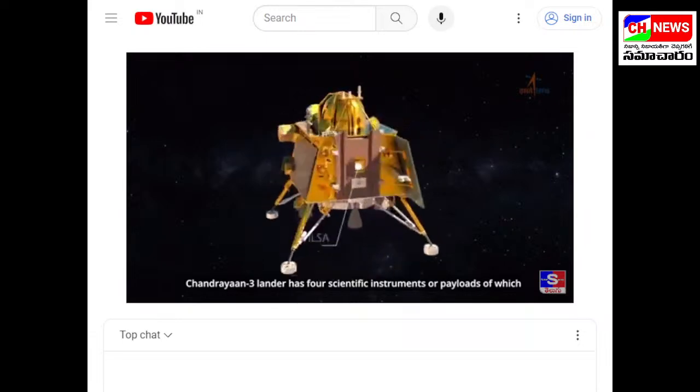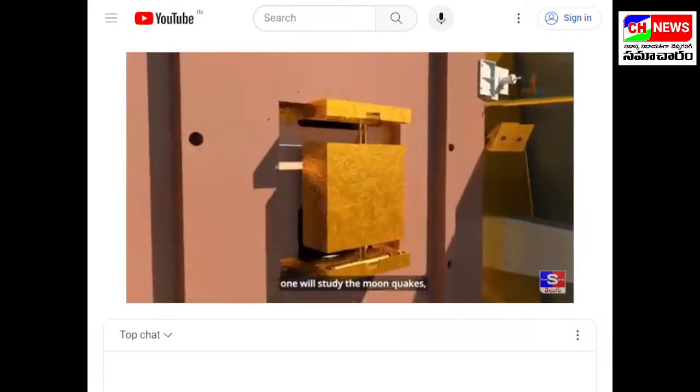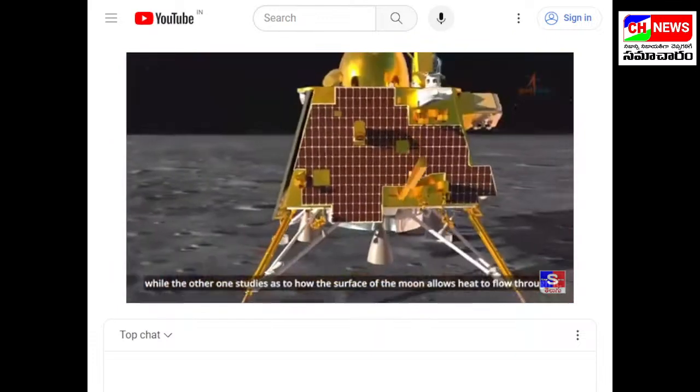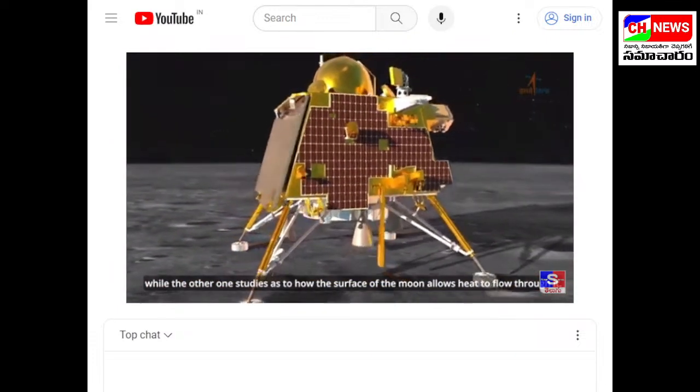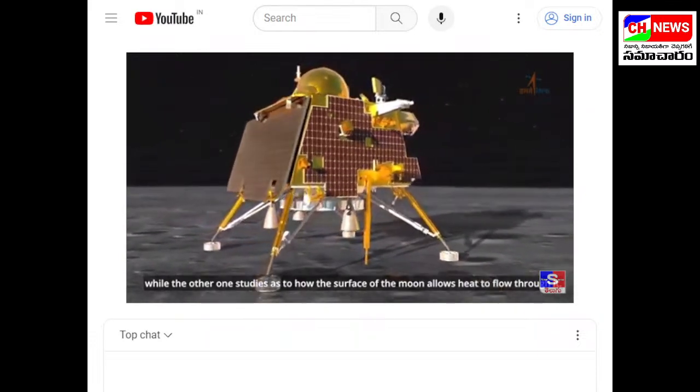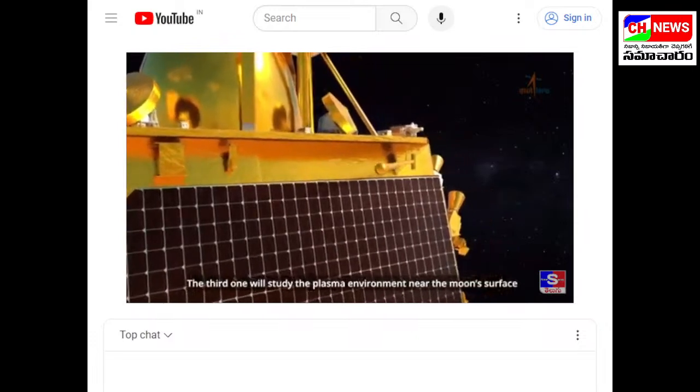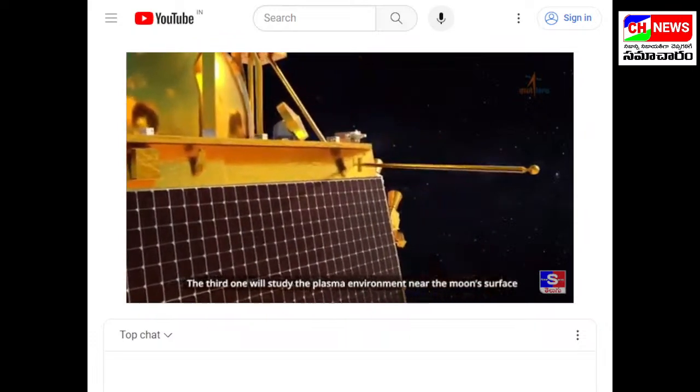Payloads, of which one will study the moonquakes, while the other one studies how the surface of the moon allows heat to flow through it. The third one will study the plasma environment near the moon's surface.